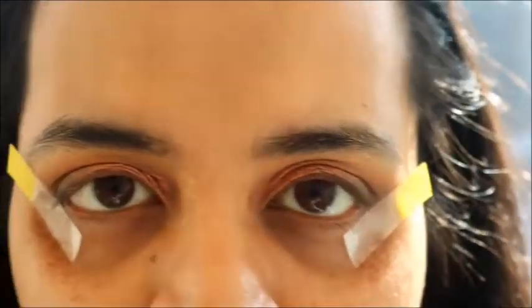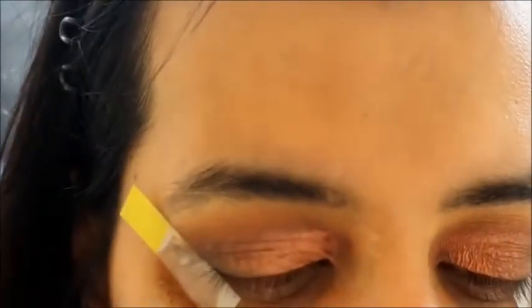Back into Mulberry and blend out all the shades in the crease again so everything looks nice and seamless together. I'm going to use liquid eyeliner from Glam.